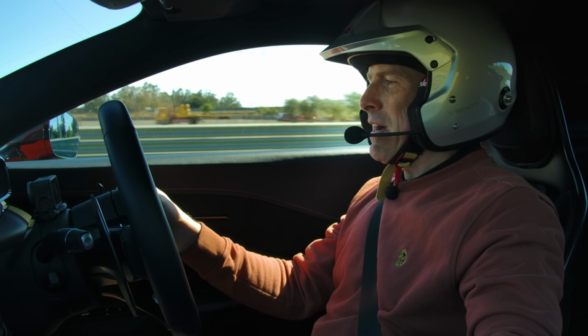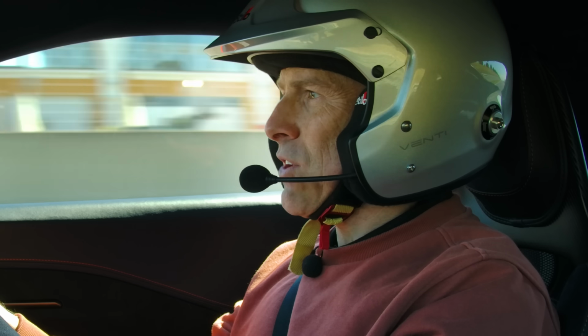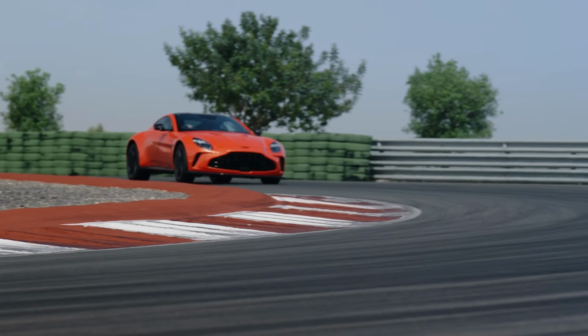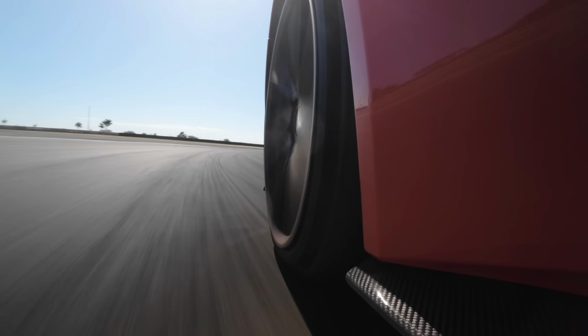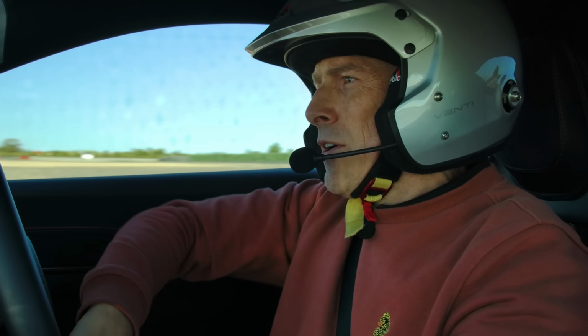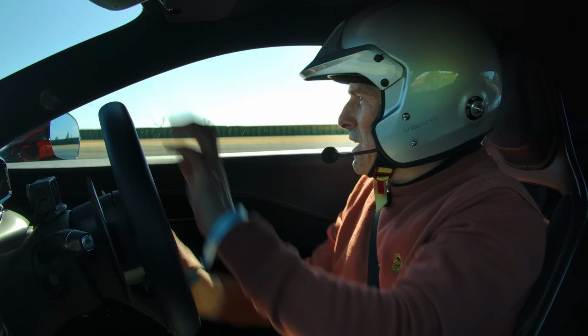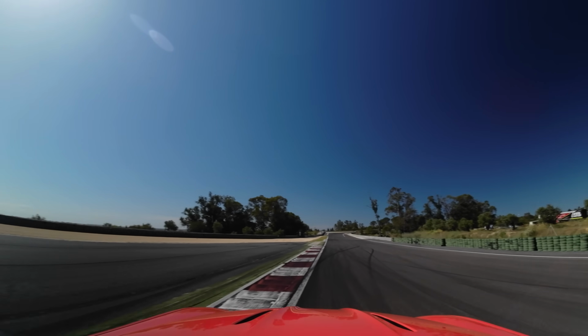Let's decrease the amount of intervention a little bit. That was interesting. Certainly popped into oversteer because I just gave it a bit too much throttle. Oh, you can just drive it on the throttle. Oh, he said, and he spun, but he didn't leave the track, so it doesn't count. I ran out of luck.